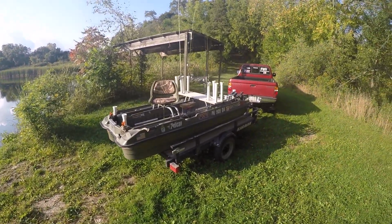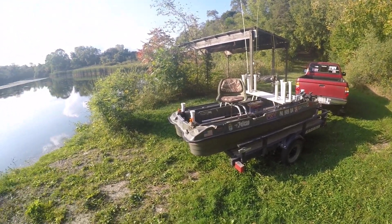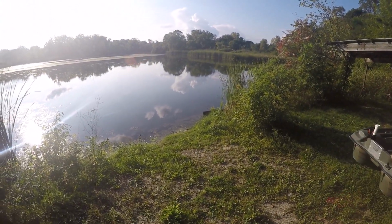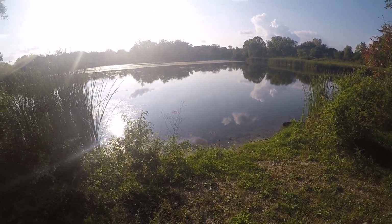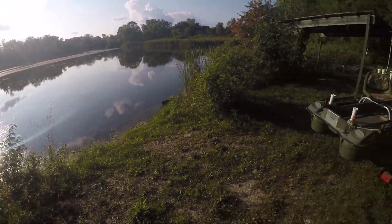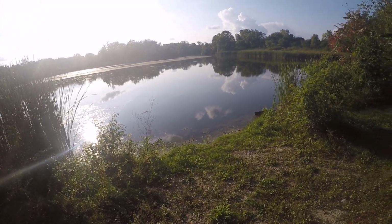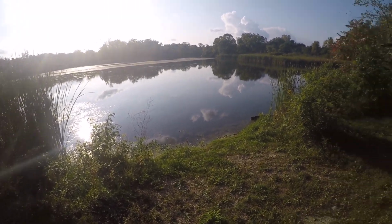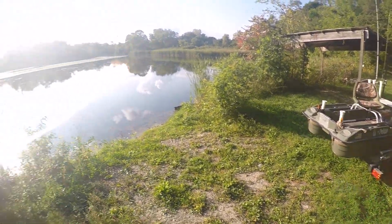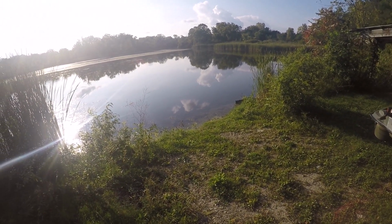Well, we got to do something tonight that I have, to my recollection, never done before, and that is I'm going to fish the evening bite here at the swamp. As you can see, the sun is setting over there. Usually it's over here. I normally don't do this. There's no light down here at this launch area, so I brought my portable light with me, and we'll see if the fish are hitting.